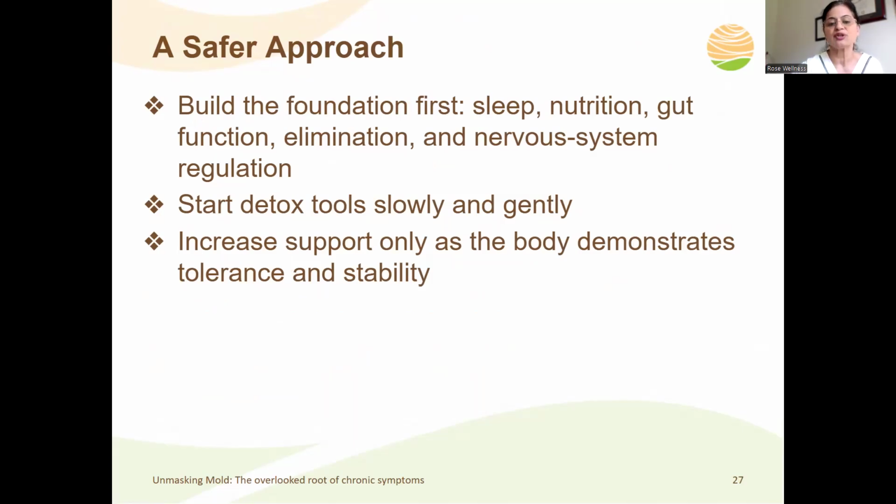So a lot of times people feel like this is an on-off switch, and it's not. It is a dimmer switch. It slowly is moving up. So we build on foundational sleep, we fix the gut, we work on nutrition. We want to make sure that they're receiving adequate nutrition, making sure they're having daily bowel movements, calming the nervous system, because as you know, when there is mold and mold toxin, the nervous system is hyperactive, and we can actually feel anxious and feel very restless. And so the specific calming has to be done for the nervous system.